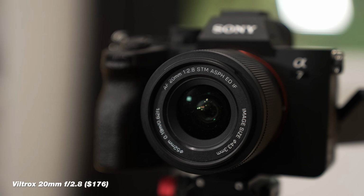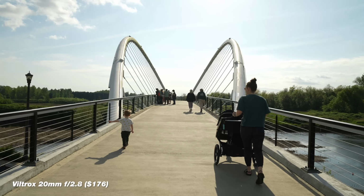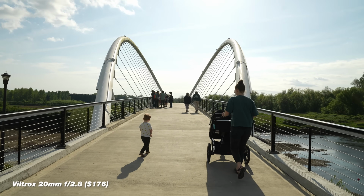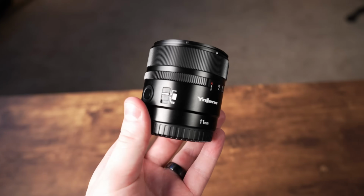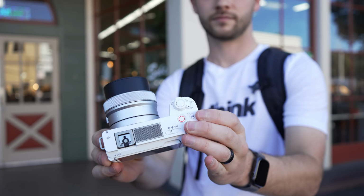Now, out of all of these lenses, if I had to choose one for a beginner vlogger, it would actually be this one right here, the Viltrox 20mm f2.8 lens. I just think that for the price, it's really unbeatable. $176 gets you a beautiful looking lens that you can use not only for vlogging, but for a lot of content creation purposes. If you do have an APS-C camera though, so a crop sensor body, you might want to look at a wider option like the Yongnuo 11mm lens or even the Sony 16 to 50 kit lens. Those might be some better options for you APS-C shooters.